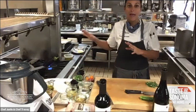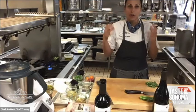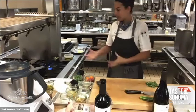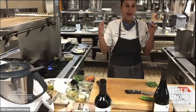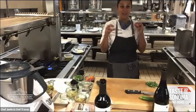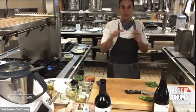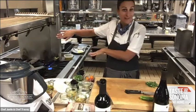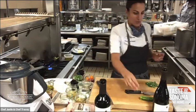We want this to get extra charred, really dark on the outside. So we're going to let this go in high heat. The flame is up, coming up around the eggplant. I want that outside skin to be charred black, almost to a point where you think it's too burnt. That's going to give you some really great flavor. All right, now we're going to pause the eggplant and come back to the squash.